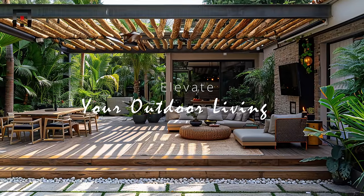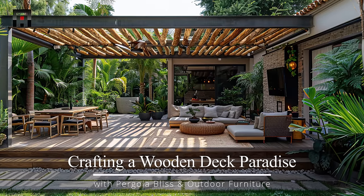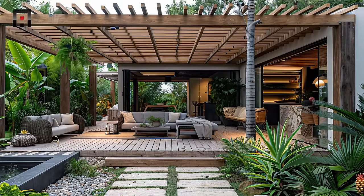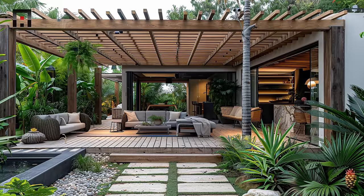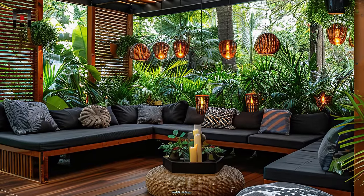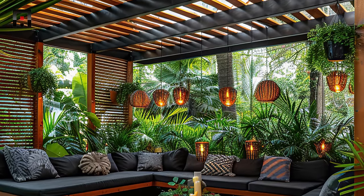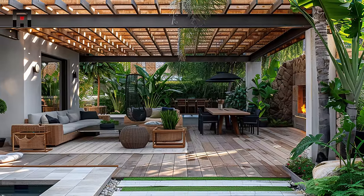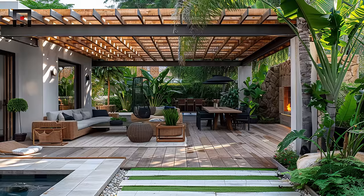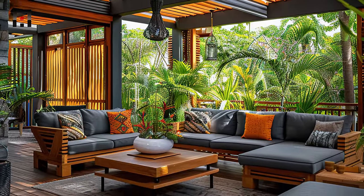Elevate your outdoor living, crafting a wooden deck paradise with pergola bliss and outdoor furniture. In today's fast-paced world, creating a serene outdoor retreat has become more essential than ever. Imagine stepping into your own haven, where the stress of the day fades away, and tranquility reigns supreme.